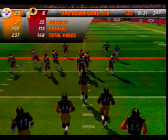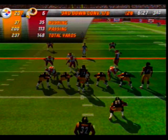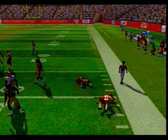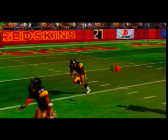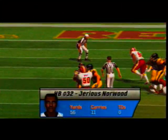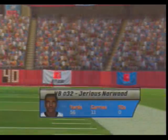Ball on their own 22. You need a rush. The Redskins come out in a nickel package. Missed tackle. Number 44 makes the stop at the 42. Here's the thing. We always say that in any long run, someone has to get a big block, and that's exactly what this is. This guy just gets run over, and he's completely knocked out of the play.